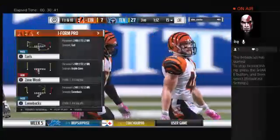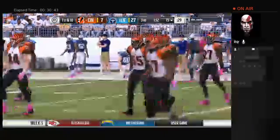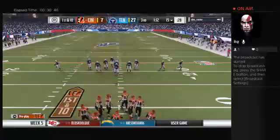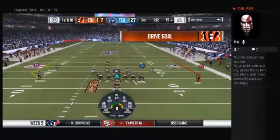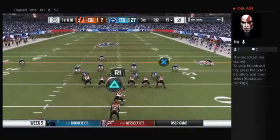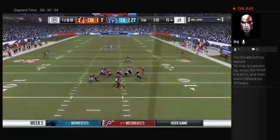Interception. We'll see what they can put together on this drive. I hear my old college coach right now. He always used to tell us before every game, the team making the fewest mistakes will win. What they're hoping is that that last mistake is their only one of the game. Coaches, that's all they talk about, turnovers, right?